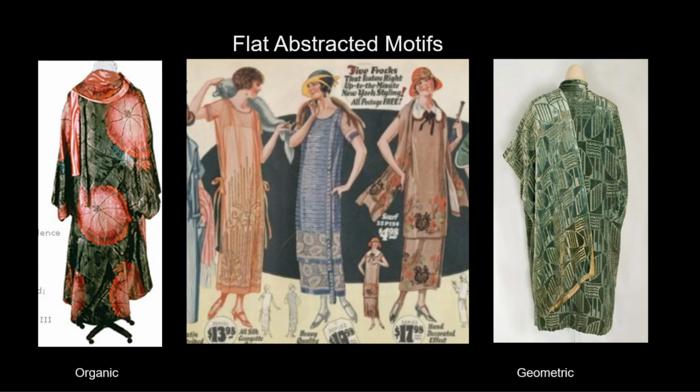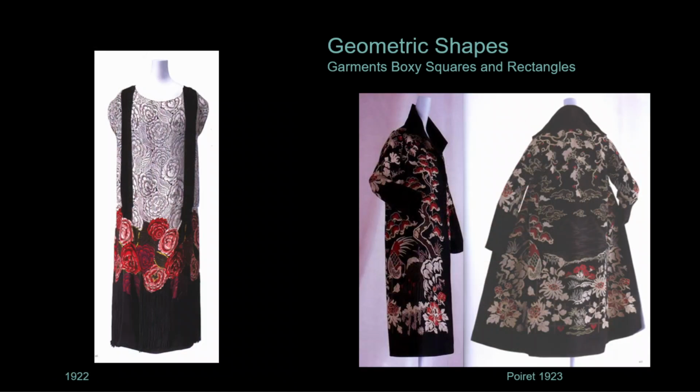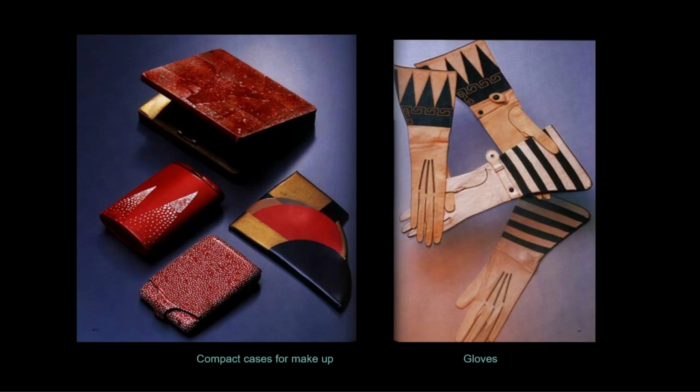We will see flat abstracted motifs in textile patterns and decoration and accessories. It's easy to see the geometric shapes of Art Deco in buildings and small accessories like jewelry, but a closer inspection shows that the garments themselves are made of geometric pattern pieces. Many of the garments themselves are simple tubes and rectangles that act like a canvas for the decoration. Accessories take on geometric and abstract forms, such as these compact cases for makeup and gloves.